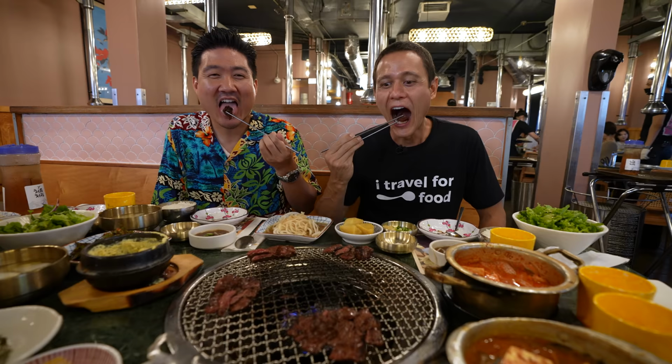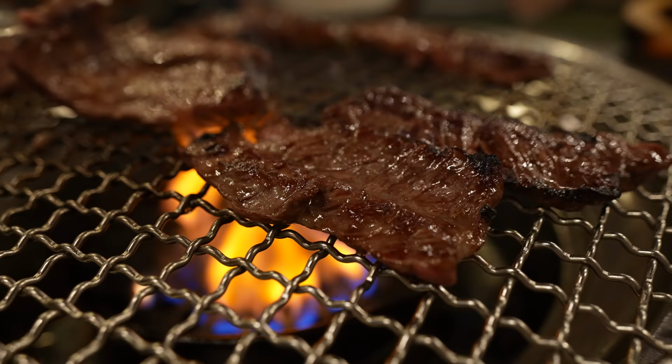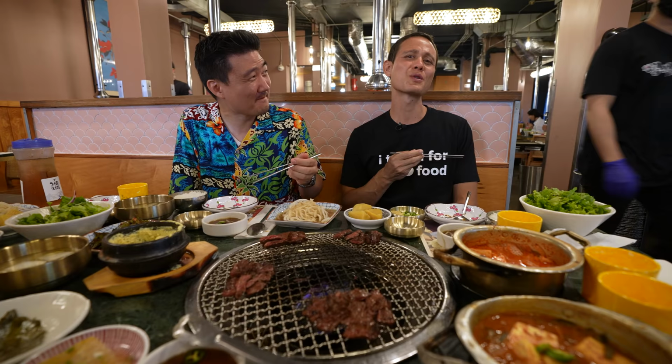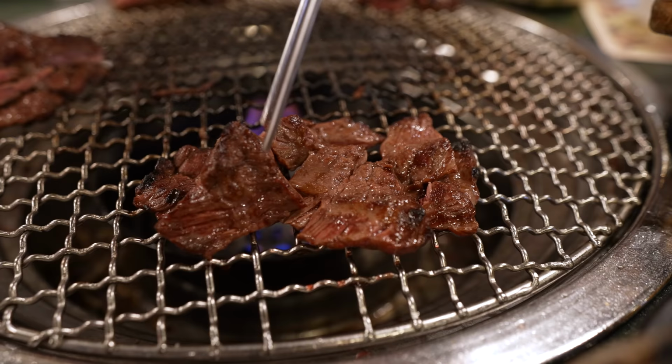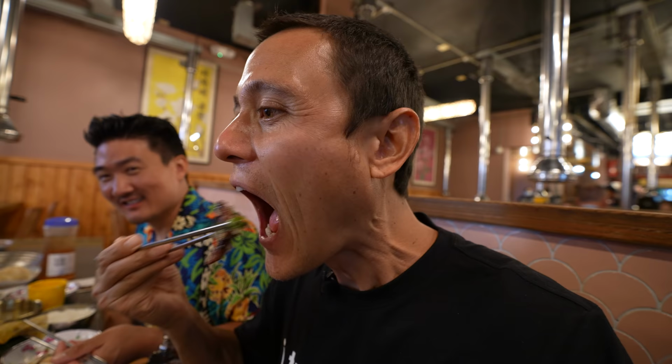Oh, this one is amazing. Oh, it's so tender. Oh, wow. So tender, so juicy. Ultimate beef flavor right there. It's really beefy, right? So buttery though. It's incredible. Wow, did you like the way it was cooked? It's perfect for me. Awesome. Slightly bloody, the best.